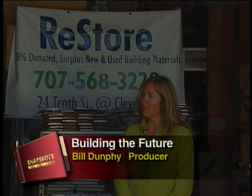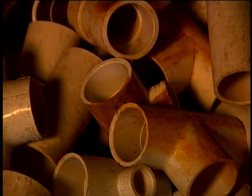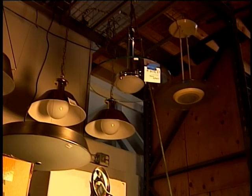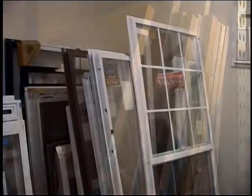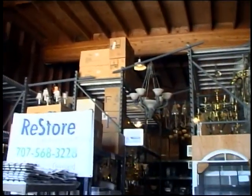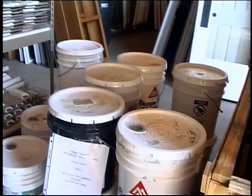Restore is a fundraising arm of Habitat for Humanity of Sonoma County, and we sell to the public donated new and used building materials. We're a nonprofit, and the funds go toward the affiliate's goal of building affordable housing here in Sonoma County. We sell plumbing fixtures, lighting fixtures, windows, doors, all kinds of donated items. Mostly new, sometimes used. We refer to the used items as lightly used because we don't sell things that aren't in good working condition. So almost anything building related comes through us.